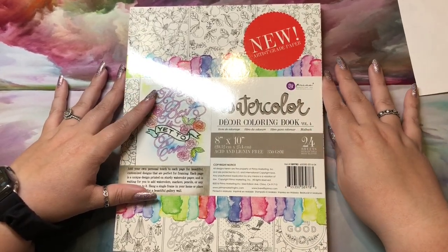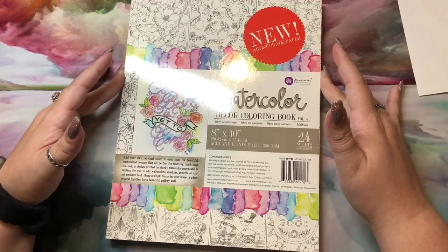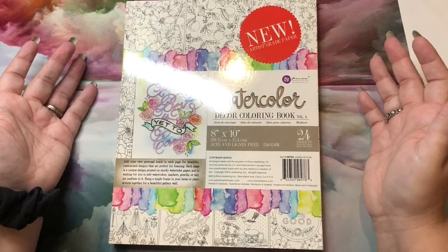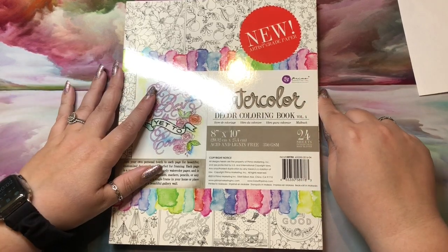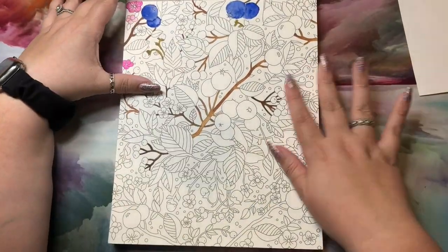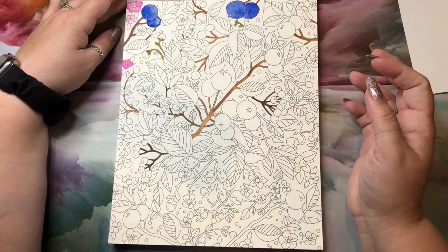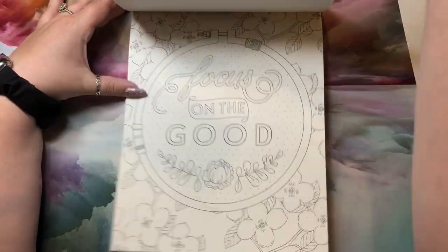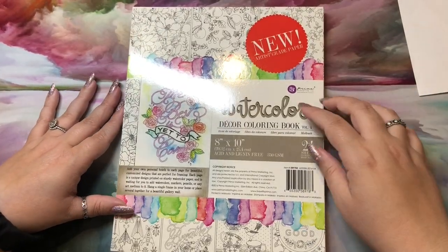Yes, okay, this is a watercolor paper book by Prima Marketing, and Prima makes some of my favorite watercolor pans, so I decided to try one of their books. Apparently, this is volume 4, and I haven't done anything in here. Oh, I did that. So I really have not much experience on actual watercolor paper, and I don't know why I chickened out and haven't worked in here yet. But yeah, these are really hefty, and they're sized to tear out and frame.